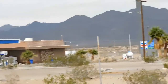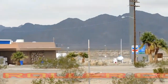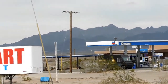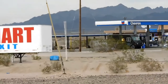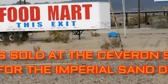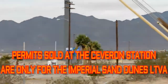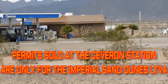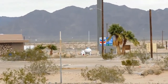You can stay for $40 for 2 weeks, $180 for the season, and permits, you get them on site, and those permits are good for all 7 of the areas. One of the areas is the sand dunes, Imperial Sand Dunes, just west of this area, and their permits are sold at this Chevron, but they don't belong to the same conglomerate there. They're for the sand dunes only.